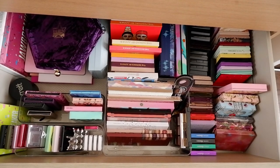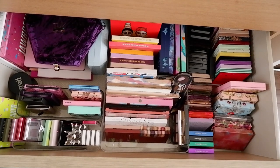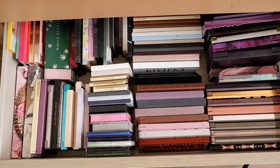And then for older palettes that I want to use, everything is in the next drawer. So let me take you there. All right, so welcome to eyeshadow palette drawer number two. I've zoomed you in a little bit so that perhaps you can see better.